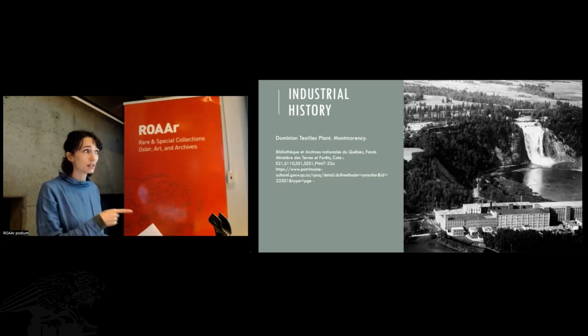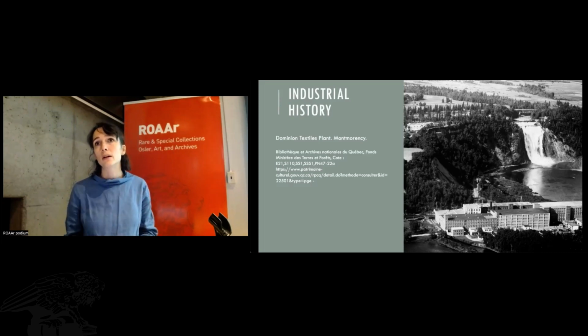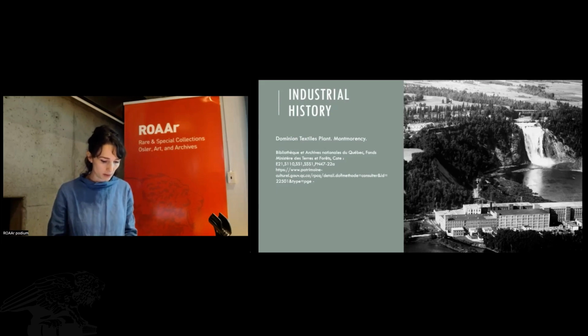And I bring your attention to this one in particular, because this is likely the area that this sample book is from. And I say likely because I can't guarantee it, and more research is needed into Zéphirin Bellefleur's professional network and contacts to identify the location of his mill for certain.